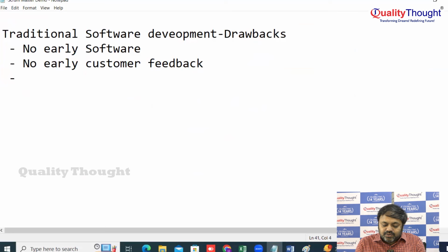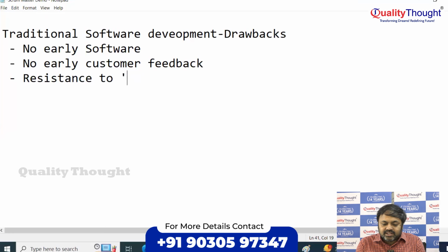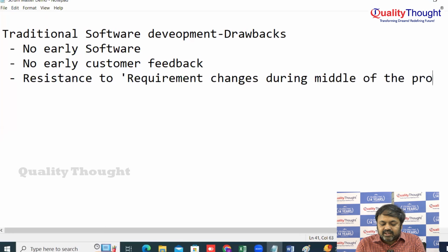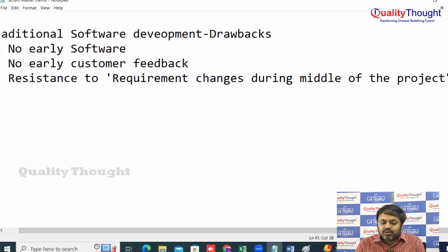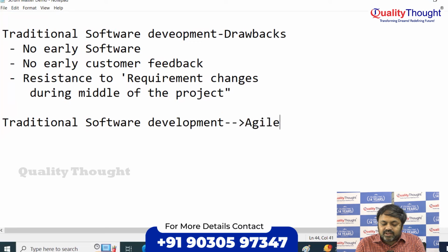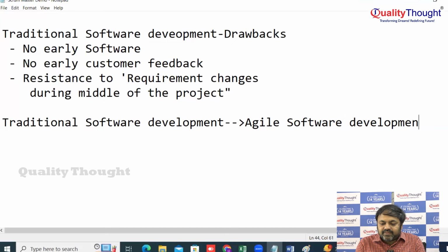It also shows more resistance to requirement changes during the middle of the project. Like this, there are certain drawbacks in delivering projects. Then companies started moving from traditional software development to iterative or agile software development. My first project is a classic example of this. We started working in traditional software development, but the client was not happy with these characteristics, so the client asked us to transform to agile software development.